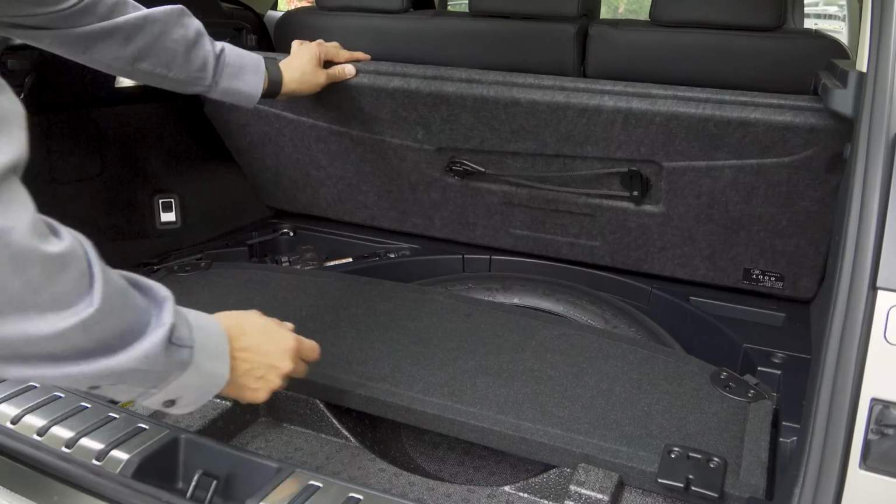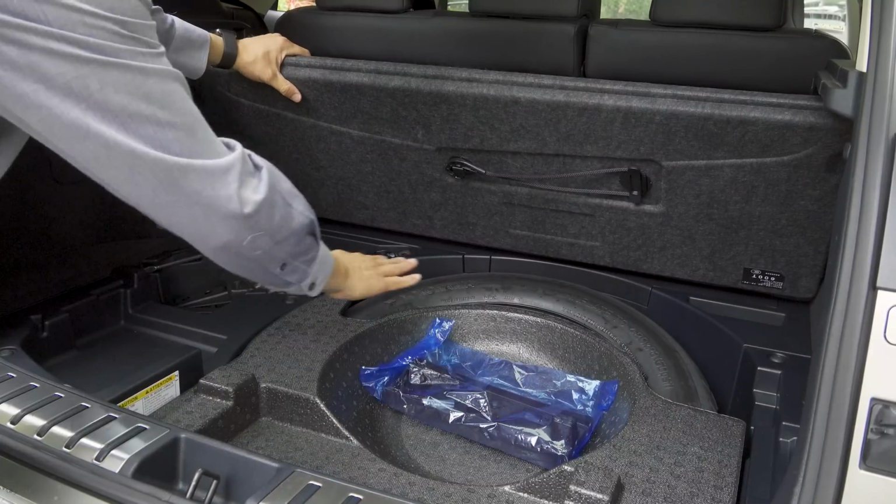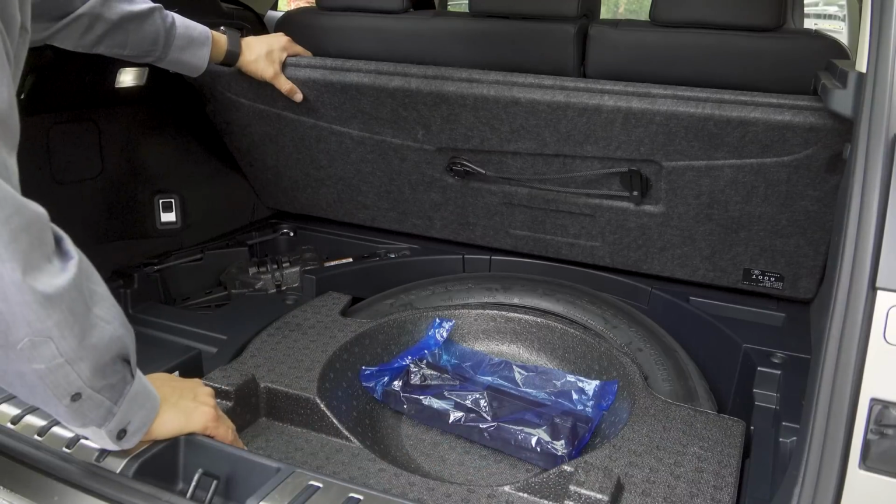Taking another look under there, you'll notice that we also have a rarity for a hybrid vehicle or a modern compact luxury crossover. That's a spare tire. There's also some additional storage space right there in that well.